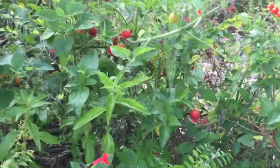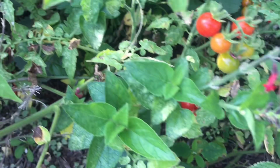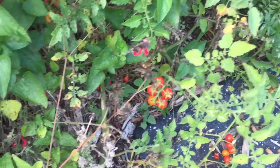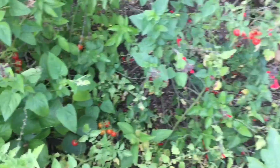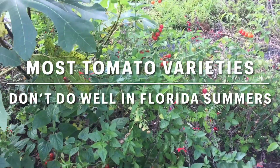So I do water out here because I have other plants growing out here, so I water, but I haven't done anything to try to cultivate these or tend them or give them any special care, and they just are growing themselves, just volunteers from seeds. So if you hear people talk about Everglades tomatoes, this is what they're talking about, and this is why they're popular in Florida, because they need no attention and they can just grow wild in these patches like this, and they'll probably live well into the summer even after all the other tomatoes have died.